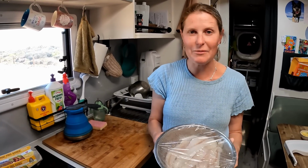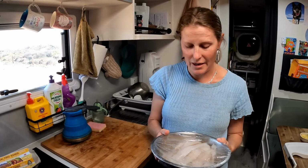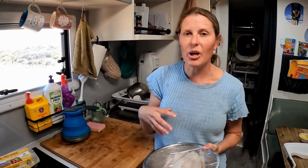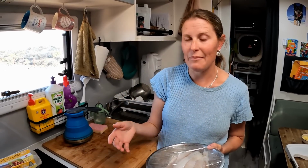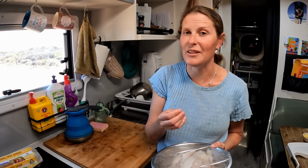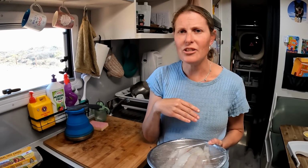So I'm going to crumb this. We're going to make little fish bites, and I'm going to crumb it in just normal breadcrumbs. We're not using panko tonight. It's just going to be flour coating, then egg, then breadcrumbs, and Mark's going to fry it up in the barbecue. We've done this before, and it tastes so good. There's definitely enough here for everybody. How many did you end up getting, babe?